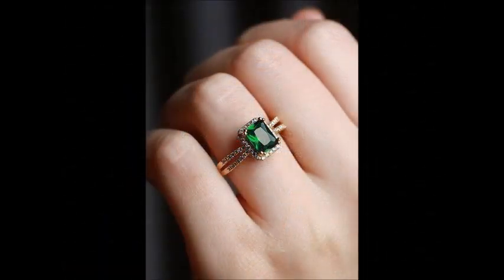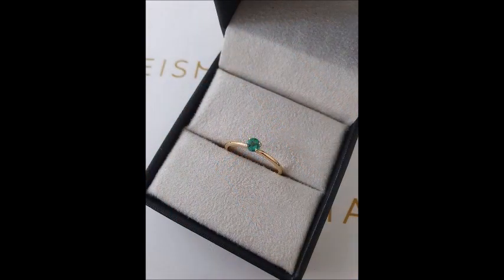Some of the rings are small in size, or some of the ring stones are big in size. So you can customize as you wish.